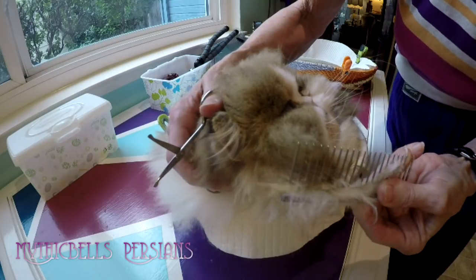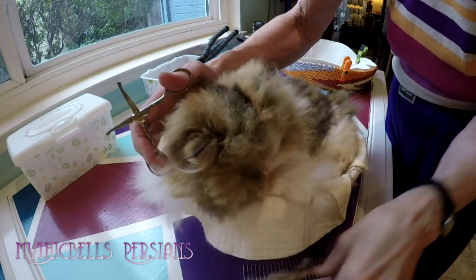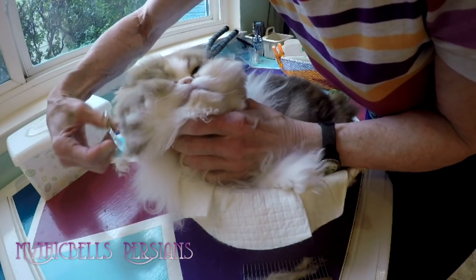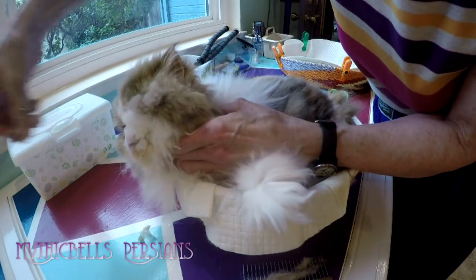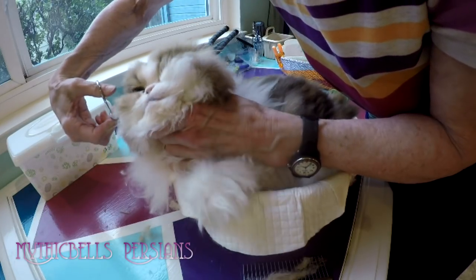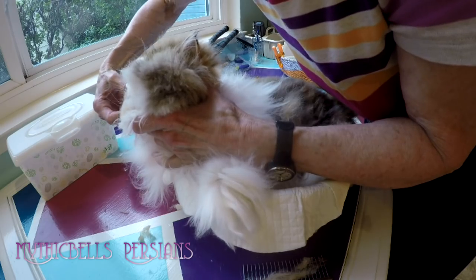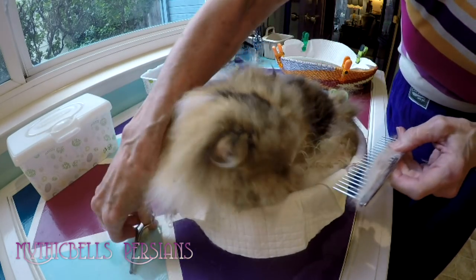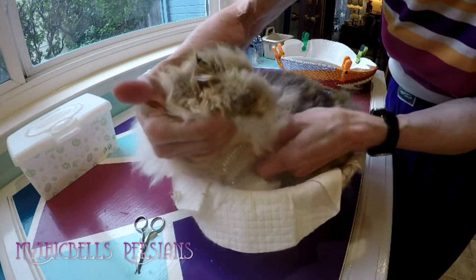Okay, let's try this again now. It's uneven. You know how I hate that. I hate unevenness. Okay, here we go. Look at your whiskers. That's how your whiskers get caught. Pay attention now. There we go. Okay. And really, she gets way down on her chest. That's where her chest fur is getting knotted up.